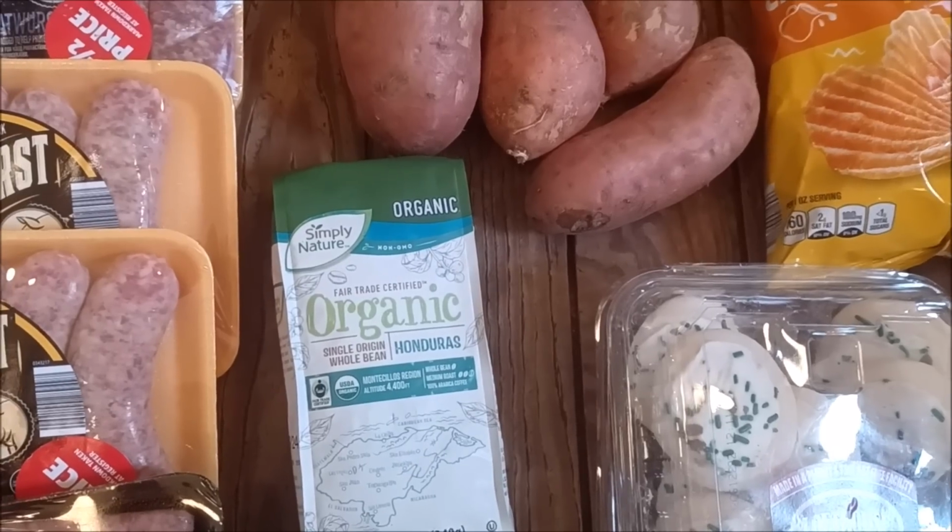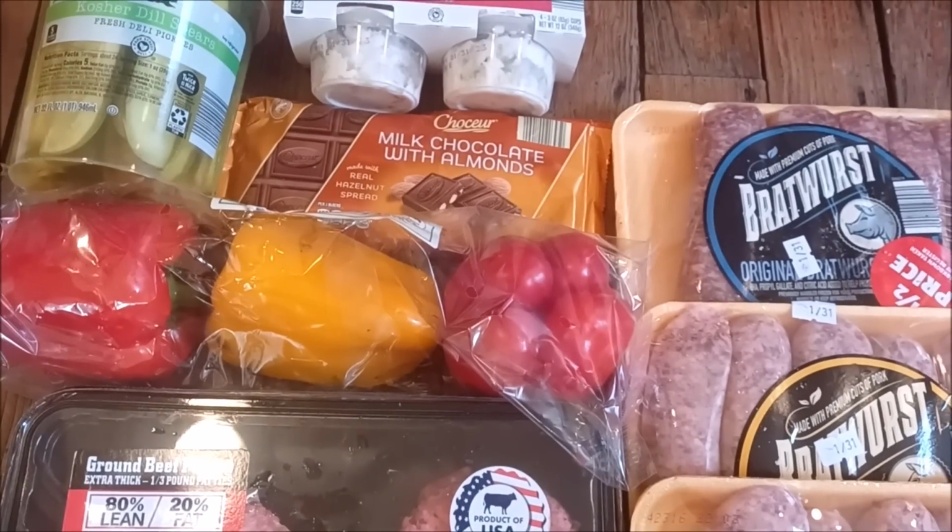So that's a pretty nice little haul. Quite a bit of food here. What more can you say? There you have it. It's a decent little haul. Not huge, not a mega, but every little bit helps. It adds up, right? It all adds up. I mean, that's a lot of meat.